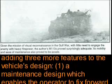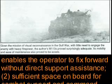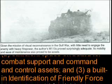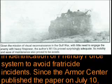1. A maintenance design which enables the operator to fix forward without direct support assistance. 2. Sufficient space on board for combat support and command and control assets. And 3. A built-in identification friend or foe system to avoid fratricide incidents.